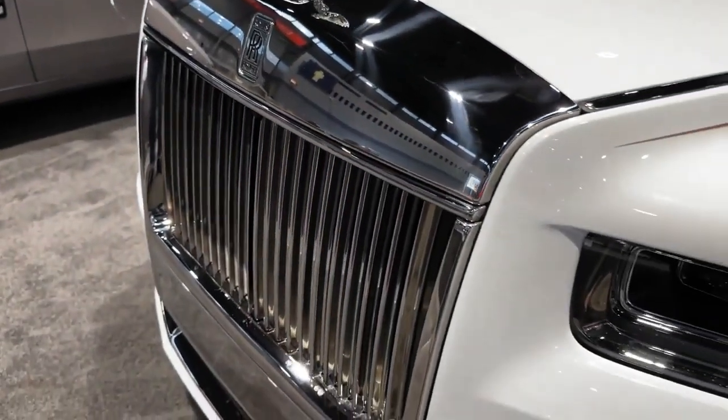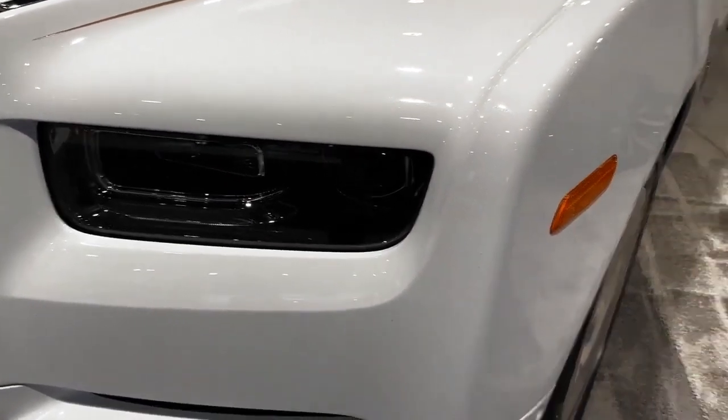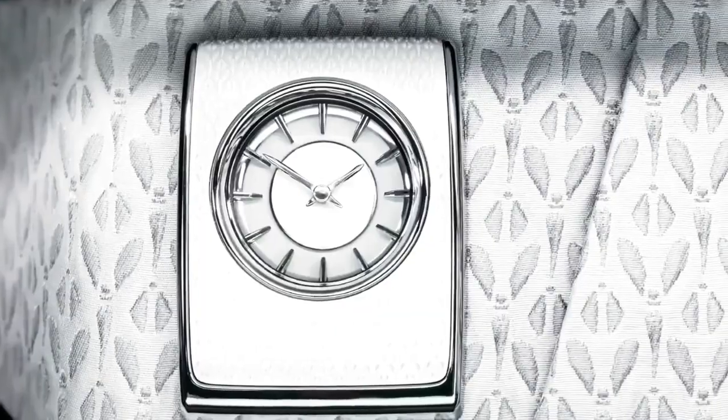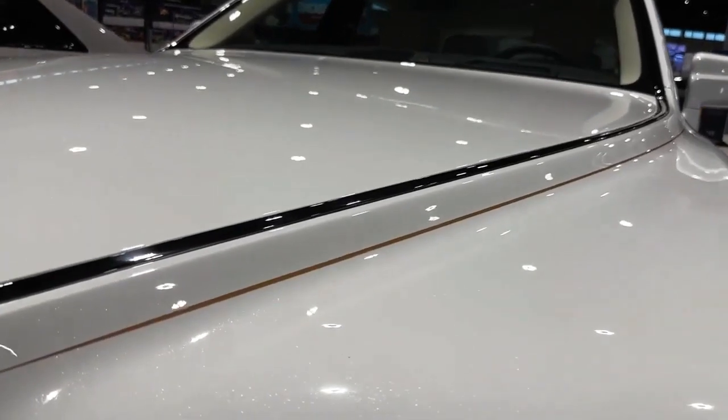Let's talk about the technology that elevates the driving experience in the 2023 Phantom. With its advanced infotainment system, customizable digital displays, and the latest connectivity features, you have everything at your fingertips to enhance your journey. One of the hallmarks of Rolls-Royce is the ability to personalize your Phantom to your exact specifications.